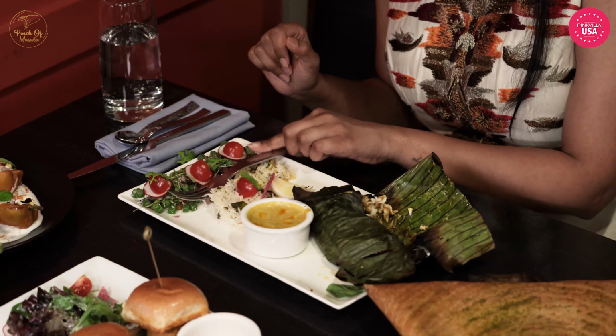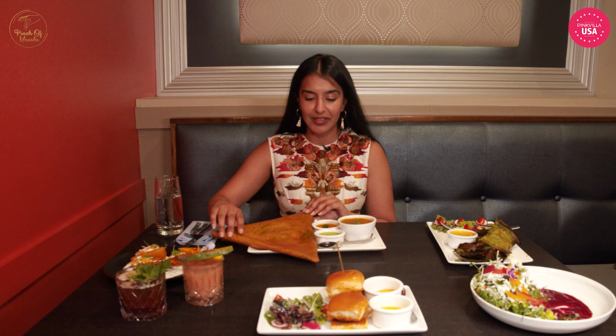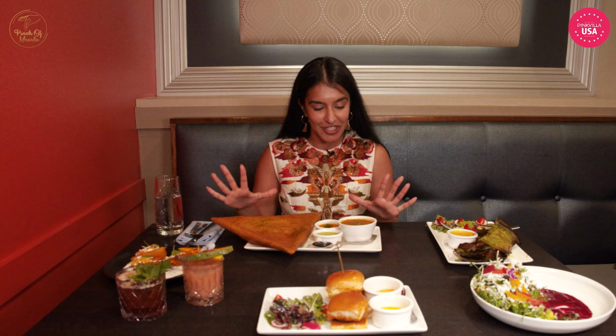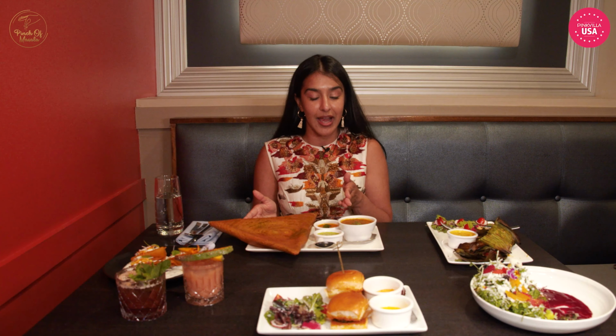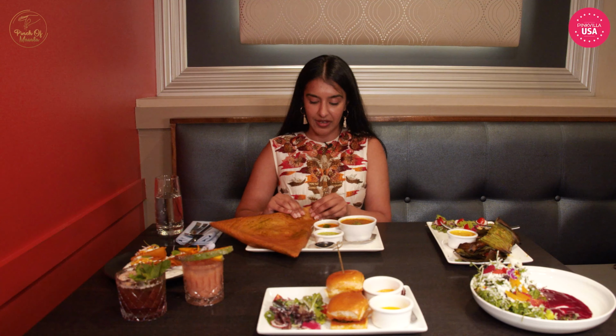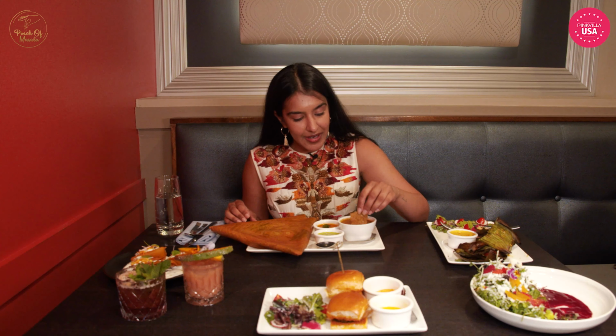Mmm. Wow. Now it's time for the dosa. I mean, take a look at this. It's so huge and so delicious looking. It's served with three different sides. We have the chutneys, we have the sambar. So excited to dig right in. All right.